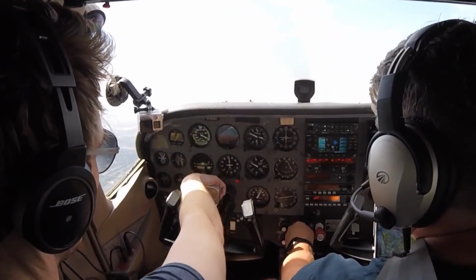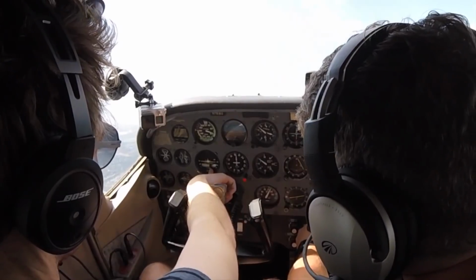Sweet. Okay. Just a quick look at that ball. I think you rest in on that left rudder a little bit. There you go. Perfect. I thought it was in the center actually. Right. That's just because the way you're sitting is different.